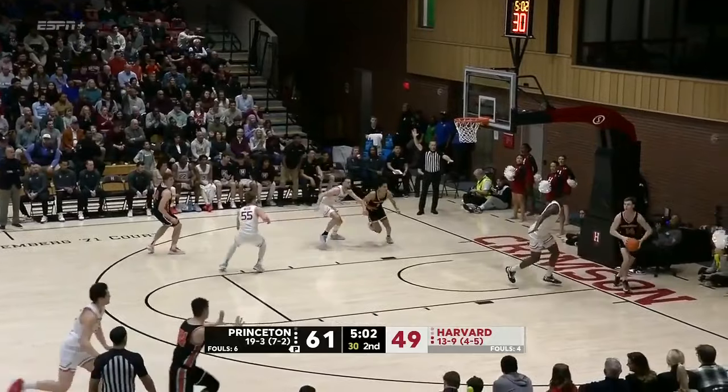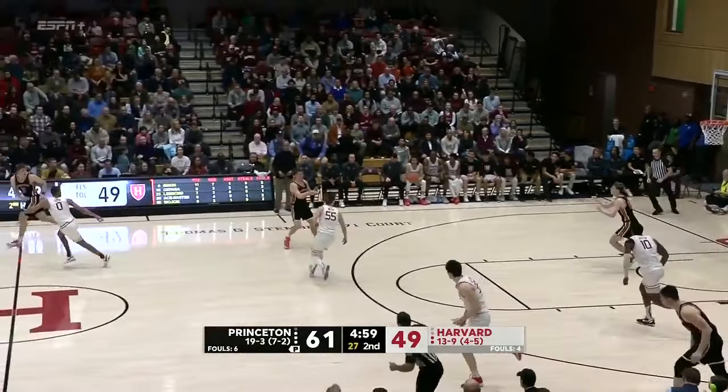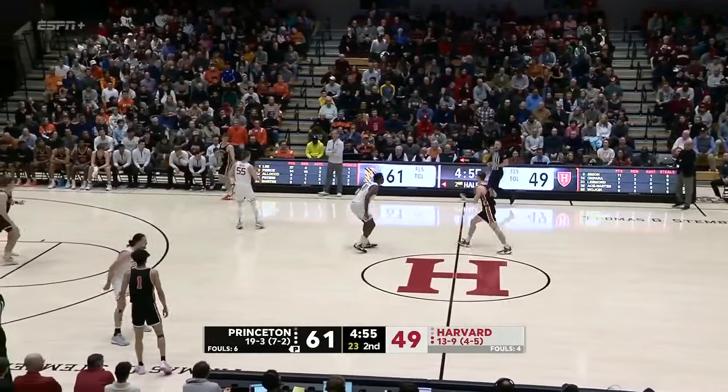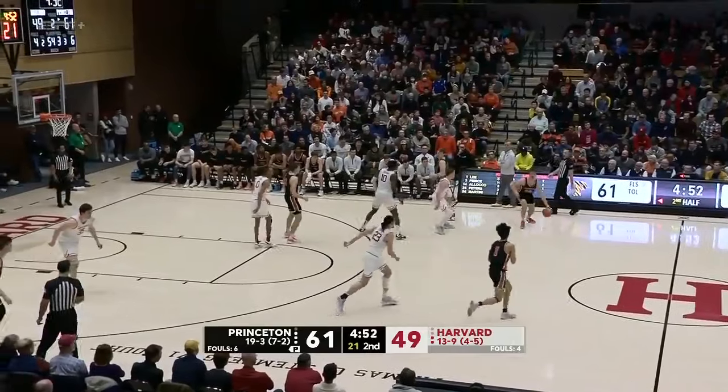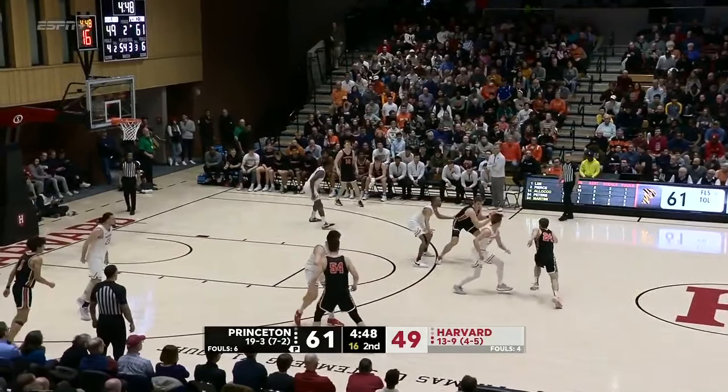Yeah, Harvard taking advantage of this slow spurt by Princeton, almost 5 minutes scoreless. Martini easily out of the trap, back in the hands of Okpara, who again wants to settle it down. Just seems like Princeton took the foot off the accelerator offensively. It's still plenty of time to go in the game.